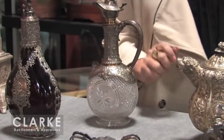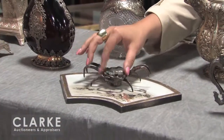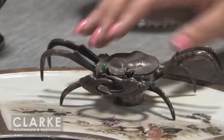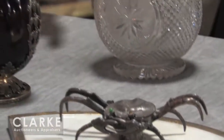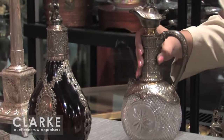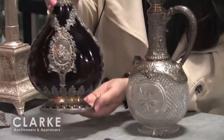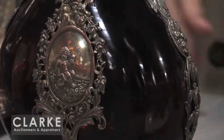An interesting piece in this auction is this silver-mounted Asian tile with crab inkwell. It is accompanied by a Mina Rosenblad Limited 1985 receipt describing this as a Kutani tile, silver mounts, and a silver crab inkwell. And here we have a lot of 2 items here, these 2 claret jugs. This beautiful 800 silver jug with a little cherub finial with shield. And it's accompanied by this ruby glass claret jug with a nice pan finial, 2 beautiful pieces in this auction.